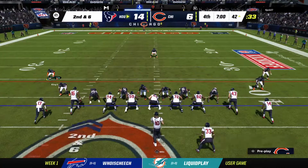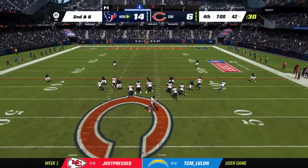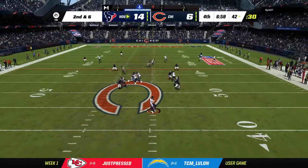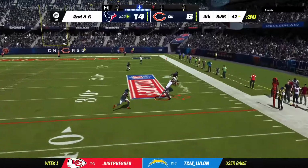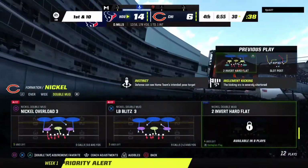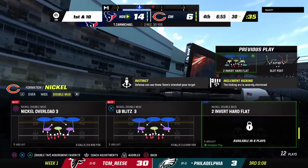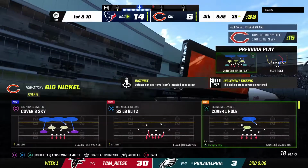Second down at 6 now from the 42. Mills again. Going to throw right side here, complete. And they'll get this to the 30-yard line before crossing over out of bounds. 12 yards there as they keep this drive rolling.